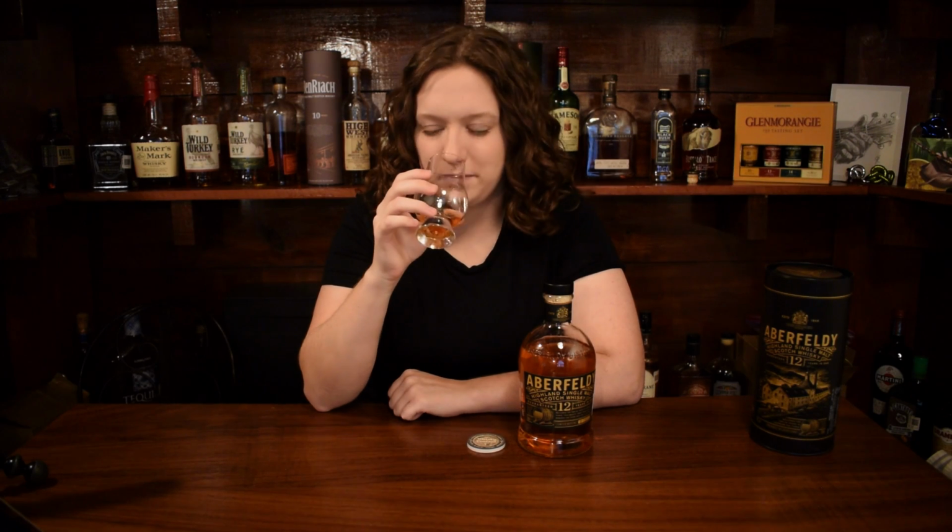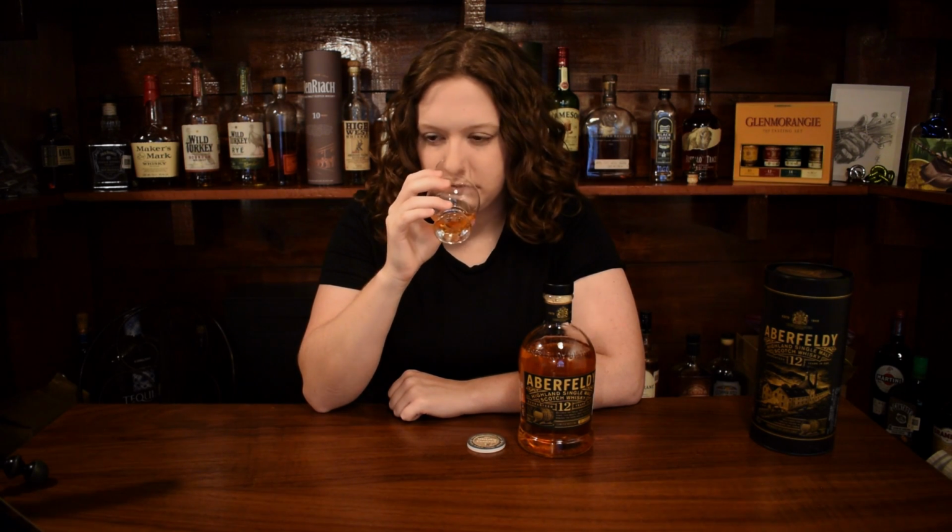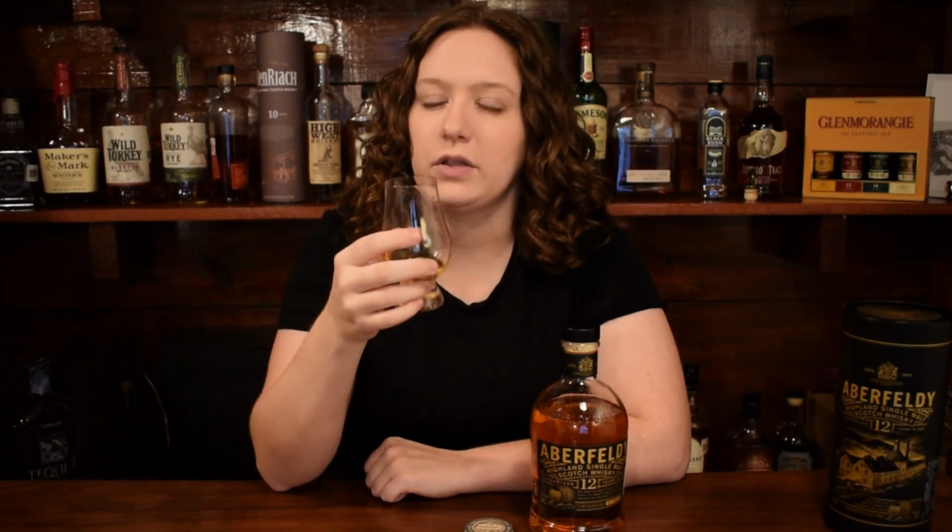Alright, I've let this open up for about 10 minutes. Let's go in for a nose. So you get a lot of honey on the nose. A little bit of citrus, like lemon. Yeah, more on the lemon side than the orange side. There's a little bit of floral character in there too.